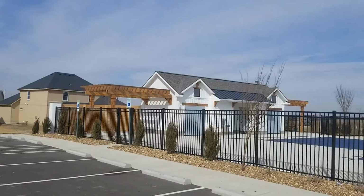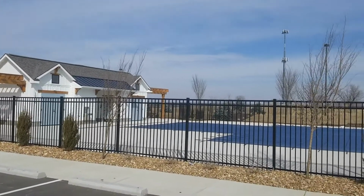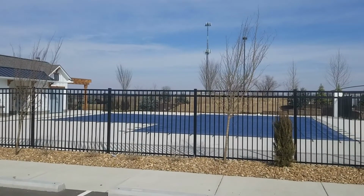I think I showed you earlier, there's a pool just as you enter the Cadence neighborhood, and there's one more planned ultimately when this whole thing gets built out. And there's also going to be a walking trail all through the neighborhood as part of their amenities. So for now, let's take a little look around the neighborhood and see what it looks like out there.